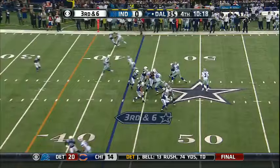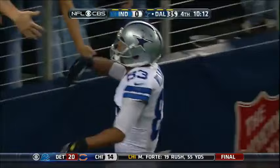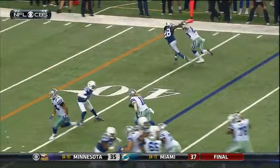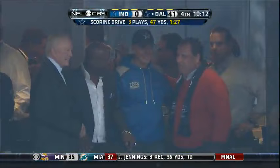Third and six, Whedon has Williams. Touchdown, Dallas. Perfect strike from Brandon Whedon. Well, that was beautiful. Top of your screen, Terrence Williams. And, you know, Greg Toler's expecting, hey, backup quarterback, probably going to throw it short. But the game plan is, if you're going to bump the wide receivers, they're going to go deep.